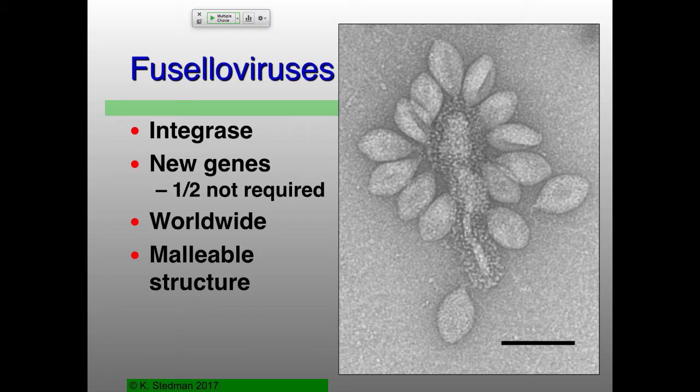Does it have something to do with host ranges? Which particular Sulfolobus can it infect? Maybe there are little tiny differences between the different springs. One has a slightly higher pH, so you need this gene for that one, a different gene from another one. There also are probably host defense mechanisms.